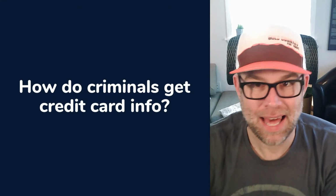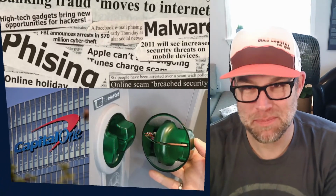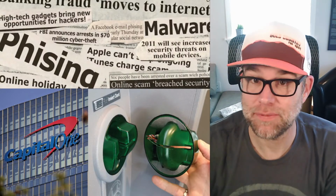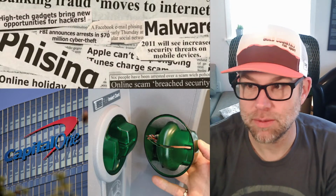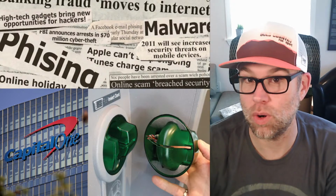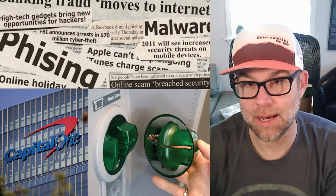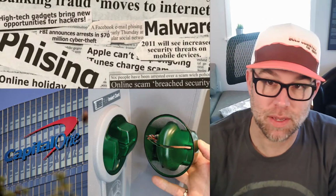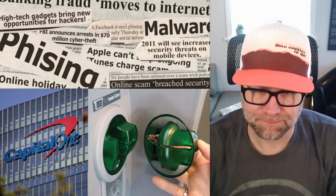So first of all, how do people get this stuff in the first place? The attainment methods tend to fall into 3 groups. You have hacks and breaches, theft and skimming, and phishing and social engineering. So in hacks and breaches, somebody breaks into company servers that hold credit card data like a bank or a big retailer, and they just steal it. So you see stuff like that all over the place. The reason I've got Capital One just randomly sitting there is that there was a very notable data breach with Capital One in 2019 that included credit card data.